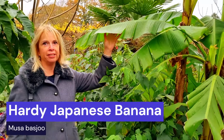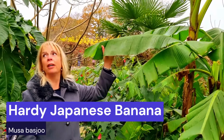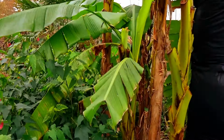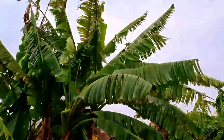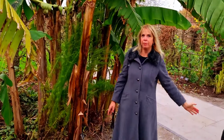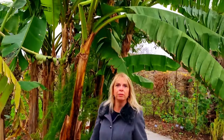Banana. It looks so exotic. It looks fabulous. You've got a big stand of bananas here. They're starting to wrap it, but these are fabulous. Look at this stand of banana here. Can I stand under it? Show how big this is. If this doesn't feel exotic, then there's something wrong with you.